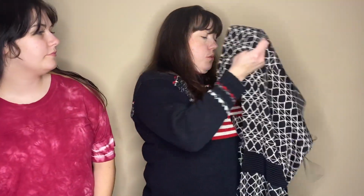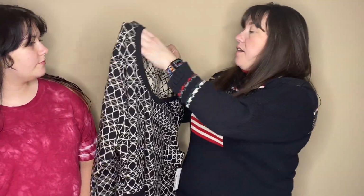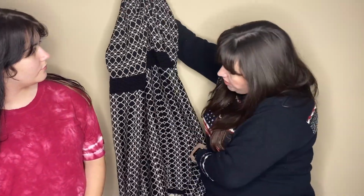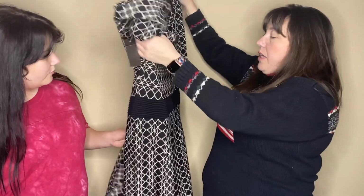So first is this adorable Lane Bryant. It's a 26-28 sweater dress. Feels brand new. Lane Bryant actually does really well for me. I want to say the last dress I sold went for like $70 something. Of course, that's not what I got. I think my payout was like 30 something. I don't remember, but I know it was pretty good. But that Lane Bryant dress is adorable. It's super heavy, with a very, very quality feel of a sweater.